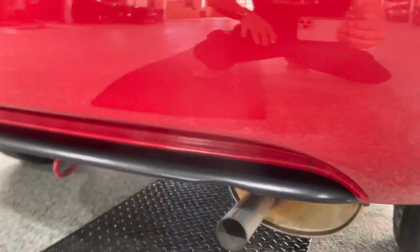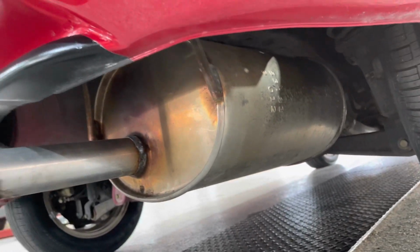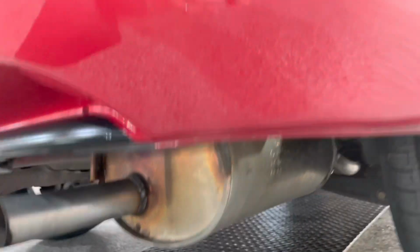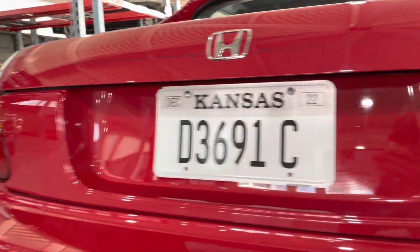Little rear valance is nice. I did notice on Carfax that they put a new rear muffler on it. So we've got a clean Carfax that we can give you along with the details on the car. Right taillight, rear fascia panel, tail panel is good.